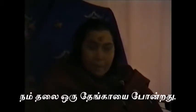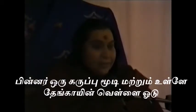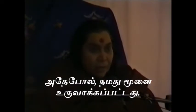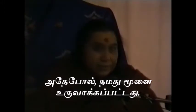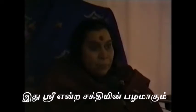Our head is like a coconut. The coconut has the hair and then a hard nut and then a black covering, and inside is the white shell of coconut, and inside is the space, the water. In the same way our brain is made. That's why coconut is called Shri Phala, the fruit of the power that is Shri.